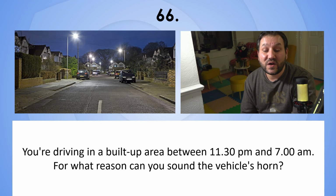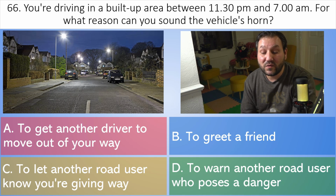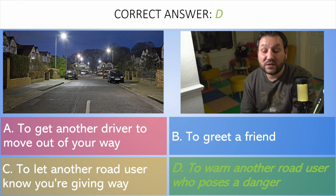66. You're driving in a built-up area between 11:30 p.m. and 7 a.m. For what reason can you sound the vehicle's horn? A. To get another driver to move out of your way. B. To greet a friend. C. To let another road user know you're giving way. Or D. To warn another road user who poses a danger. And the correct answer is D. To warn another road user who poses a danger.